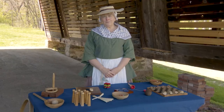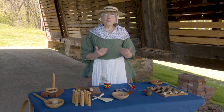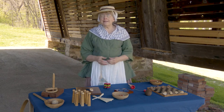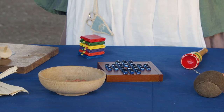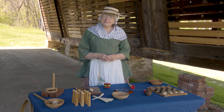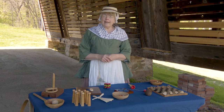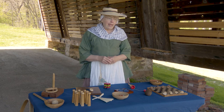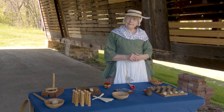Colonial children on the frontier didn't have a lot of time for fun and games, but like all children through all times, they did enjoy playing games and toys when they had their chores done. So some of the toys that you see here on my table are toys that colonial children played with. And if you think about it, you're still playing with some of these games today.